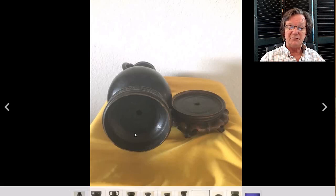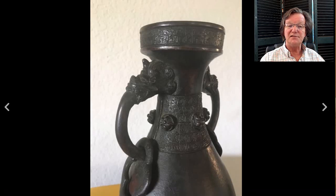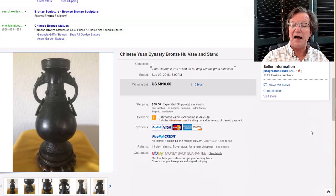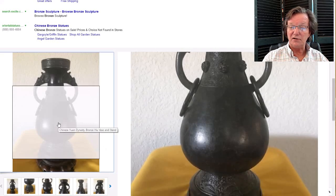It had been drilled. It was a lamp at one point, but so many of these are drilled, I don't think anybody cares too much anymore. But this was a good early bronze. Love the ring handles on those, shaped ring handles. And it went for $810, which I think was a good buy. I liked that a lot. The pear-shaped body on it in particular was quite nice.